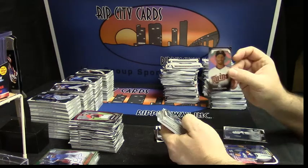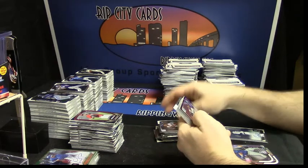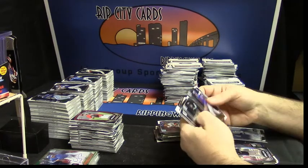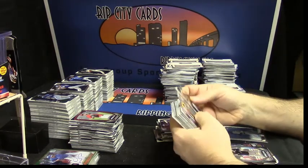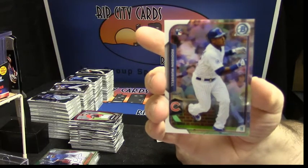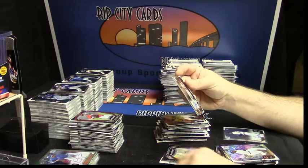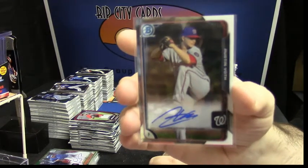Byron Buxton, Mini for the Twins. Javier Baez, die cut for the Cubs. Washington Nationals, Ronaldo Lopez, 37/.250 purple refractor. Romeo Tapia updates for the Rockies. Talion, Mini, the Pirates. Addison Russell, refractor, .279/.499 for the Cubs. Nick Gordon. Washington Nationals, Austin Voth. Let's hope he goes through the roof. Austin Voth for the Nationals.